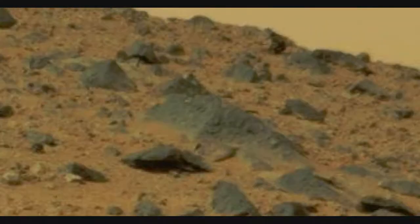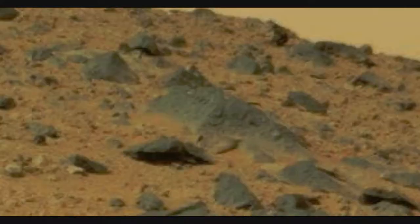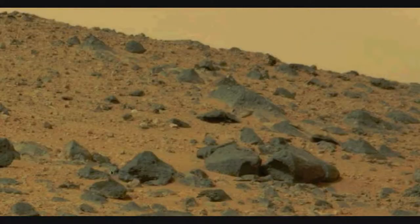Okay. Taking a look at some of these objects. This one especially looks a little suspicious, as if perhaps it's part of a building. Kind of a rectangular thing, and there's the possibility of a pipe sticking out there. You can just barely see it. So we have some issues there. These two objects are definitely not natural.